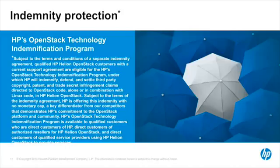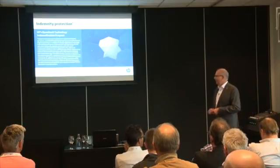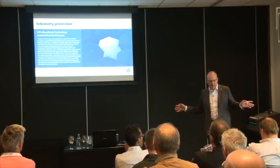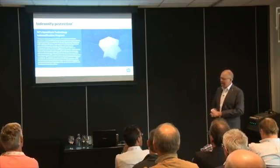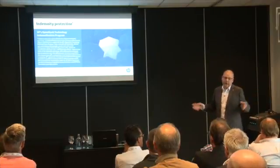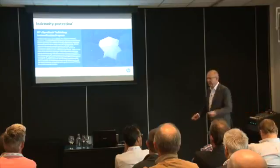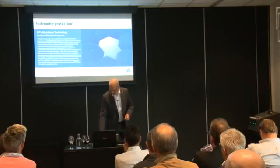The other thing is, a lot of companies are a bit scared because, well, open source, dangerous, IP infringement, you never know, could be costly legal cases. We will have none of that. HP will indemnify its customers uncapped if they use the HP software, or the HP distribution, I should say. That goes for the OpenStack bit, and that goes for the Cloud Foundry bit.